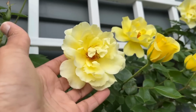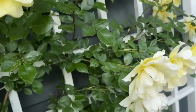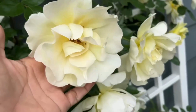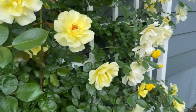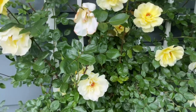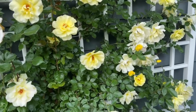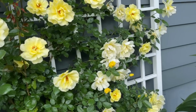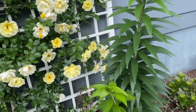Oh, it smells so good. And then it turned to this one. And then over here, friends, it turned almost white ivory color. Just look at that baby. Absolutely gorgeous. I'm just loving it. Bursting with blooms. And I'm not sure if you guys saw when I fertilized my roses with fish fertilizer. So I'm telling you, the fish fertilizer really works.